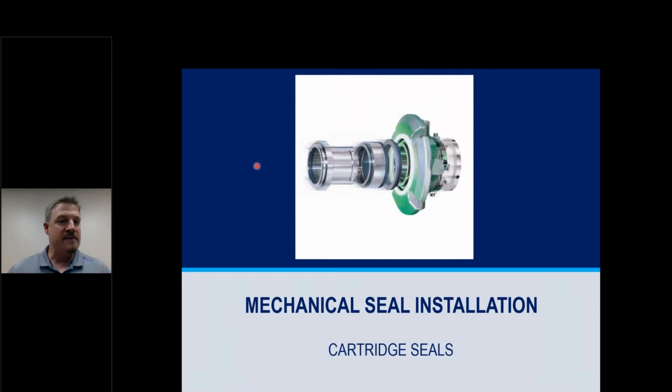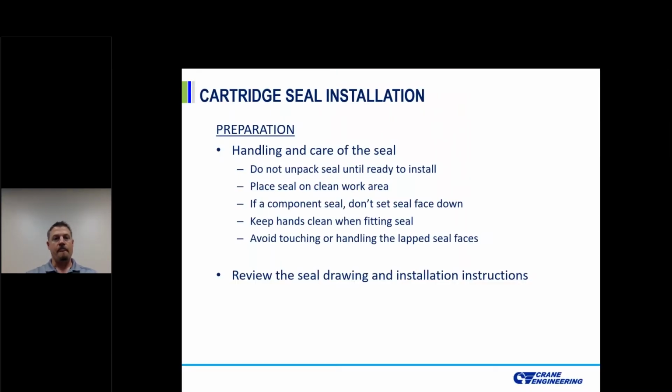Okay, thanks, Jordan, for going through that. Now we're going to touch a little bit on mechanical seal installation. And when we talk about installation, I guess the first thing is we should talk about preparation.